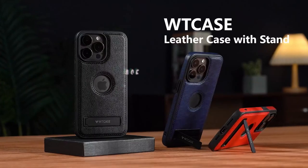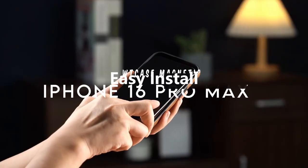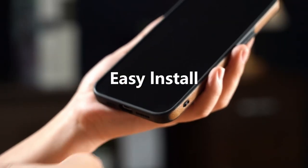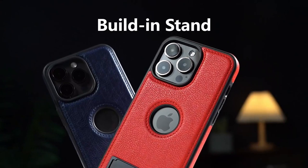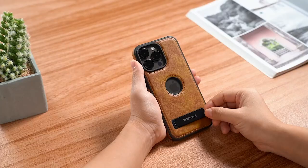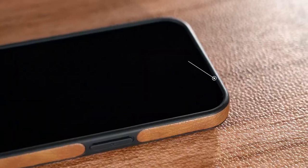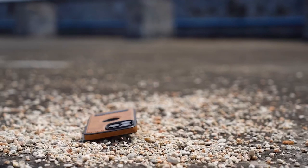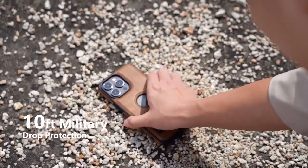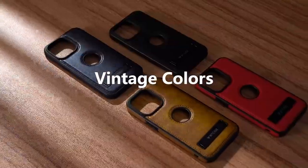On number two, WT Case Magnetic. The WT Case Magnetic case for the iPhone 16 Pro Max seamlessly blends style and functionality. Crafted from premium PU leather with an anti-slip TPU frame, this case not only looks luxurious, but also provides an excellent grip. The standout feature is the special logo cutout that showcases the iPhone's design, adding a touch of elegance to your device.